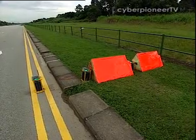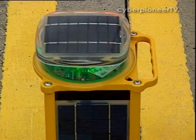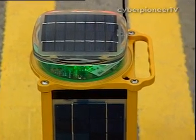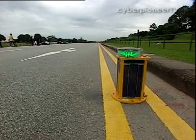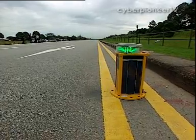Portable airfield lights are placed along the edge and at each end of the road to show the pilots where the runway is. Equipped with solar panels, this is a self-sustaining lighting system that can be deployed to cover a runway up to 4 kilometers in length.